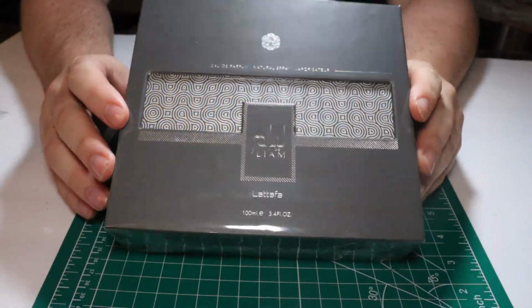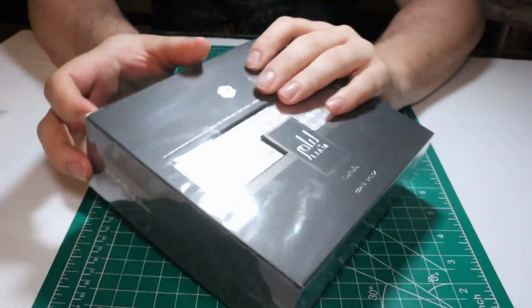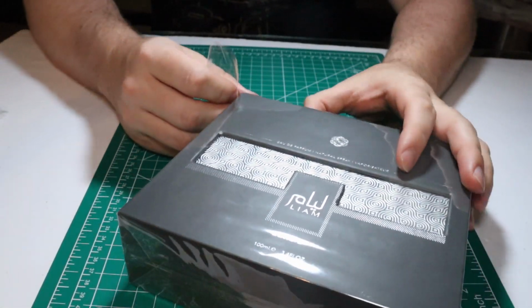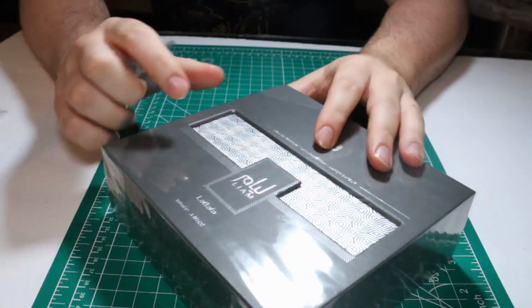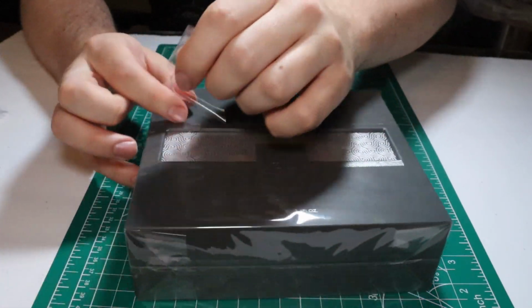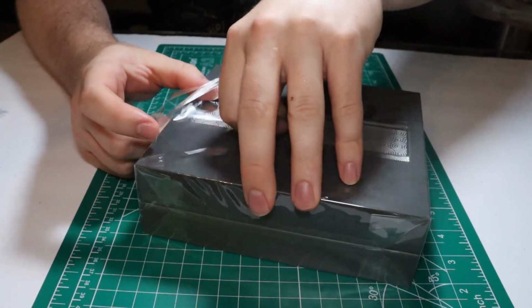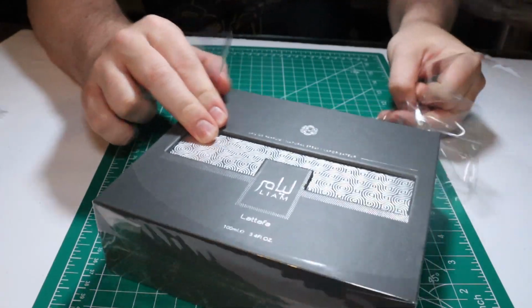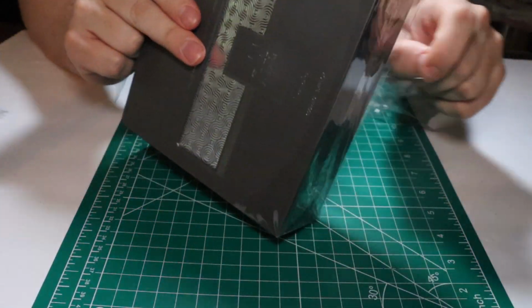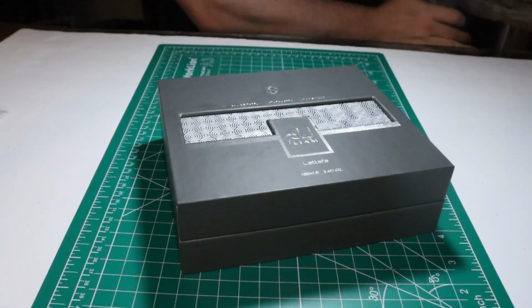All right, we got Liam Grey from Lattafa. Let's go ahead and pop this thing open real fast. I'll tell you the price while the nasty cellophane's making its noises. 20 bucks on Joma Shop is what you can get this for. You can find it elsewhere, maybe on Fragrance Buy, a little cheaper depending on discounts. You might even find it on certain social media sites, but 20 bucks is the Joma Shop price, and that's my normal point of reference.